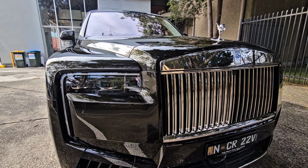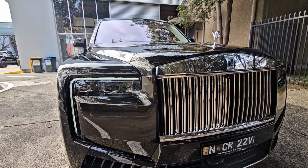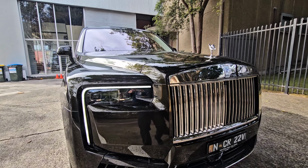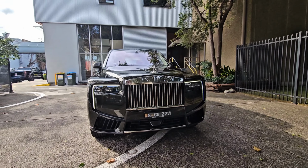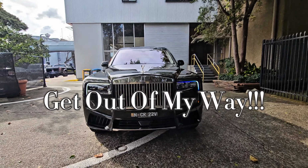So here it is, the new Rolls-Royce Cullinan Series II, or as I like to call it, the most luxurious way to say, get out of my way. Yes, the Spirit of Ecstasy is still up front, leading the charge, because this isn't a car, it's a statement.